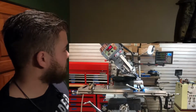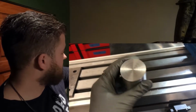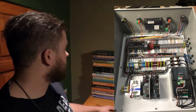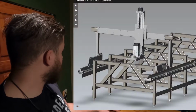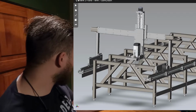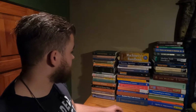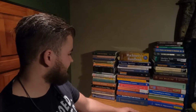Normally I'm out in the shop. Today I'm filming in front of my book collection. We've got math books, welding books, machining stuff, quite a few engineering books, resource books. Got things like hydraulic controls, programmable logic controllers, books on electricity, CAD design books, GD&T, blueprint reading, structural welding codes, applied strength of materials. I think there's a statics and strength of materials up there, basically the same thing. Yeah, so that's my books.